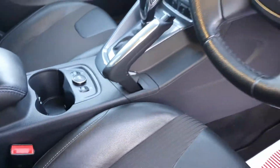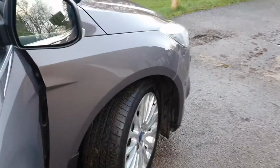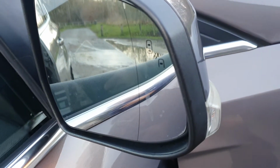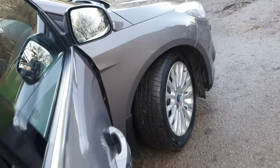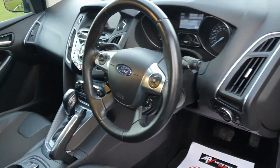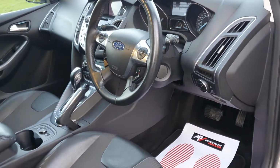Now what I mentioned about blind spot assist, in the mirrors here, let's just try and show you. You've got these little amber lights, you won't really pick it up too well. You might see a picture of the car there. So it'll pick up any cars in your blind spot. You've got high beam assist, you've got lots of extras on this car. So if you're worried about what it's got on there, give me a call, I'll tell you all about it.